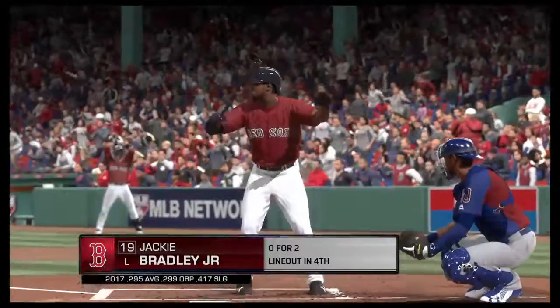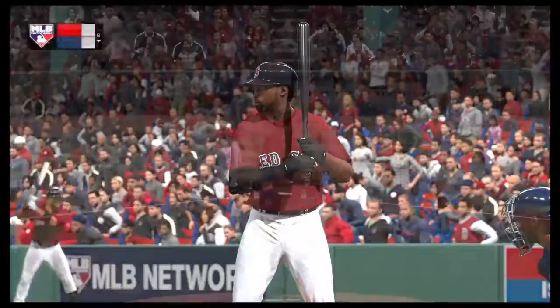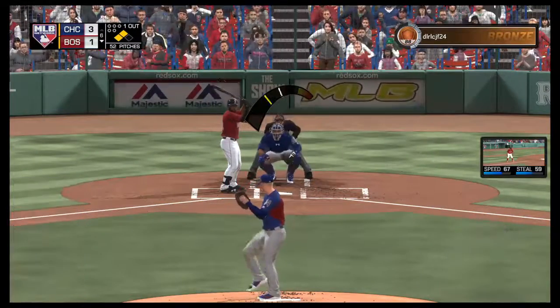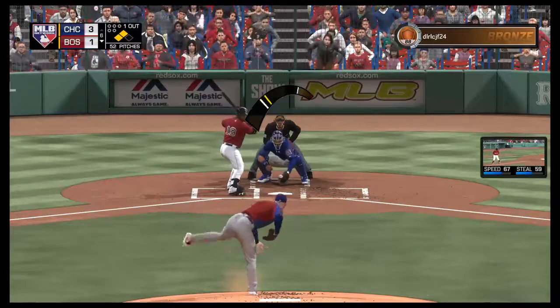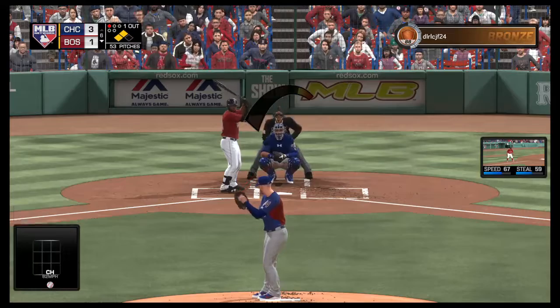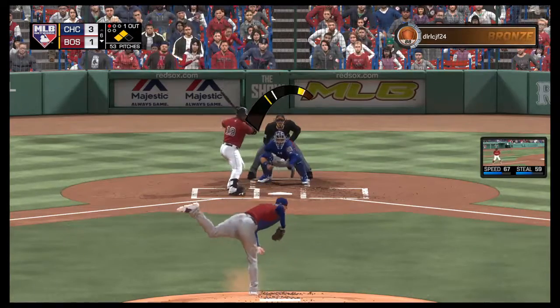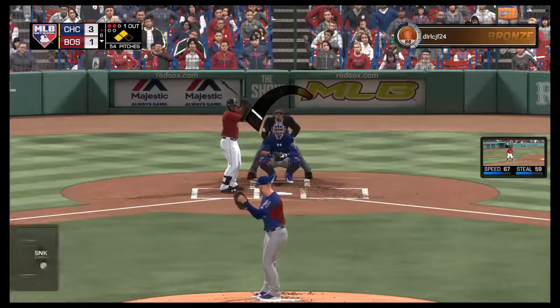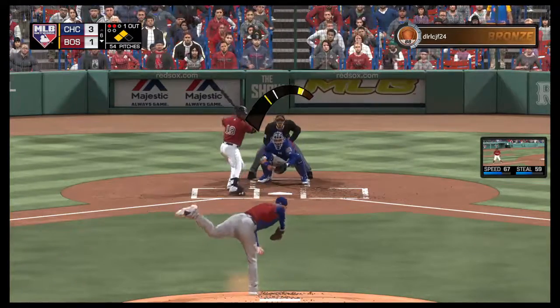Here's Jackie Bradley now. Third trip to the plate for him here tonight. 0 for 2 at this point. Bradley Jr. Ready to deliver. Here's the first pitch. And the changeup is way low that time. This is a big at bat. You're down 2 right here, and they're sitting with runners in scoring position. Put the ball in play. He's got to pick up something. Just keep the chain moving. This is a big at bat.